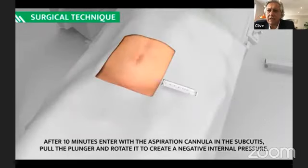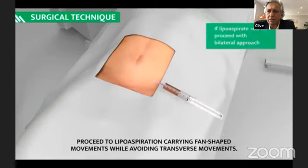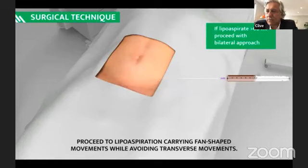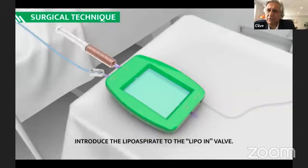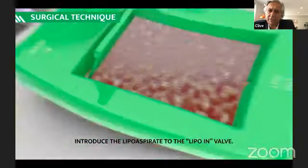Then we use a special syringe to aspirate with. It usually comes out yellow. Remember to wait a good 7 to 10 minutes before you aspirate. The aspirate's then, you open the clamp with a saline or Hartmann solution, you let that run through. When it's full, make sure no bubbles are in the actual kit, and then you inject the fat in.